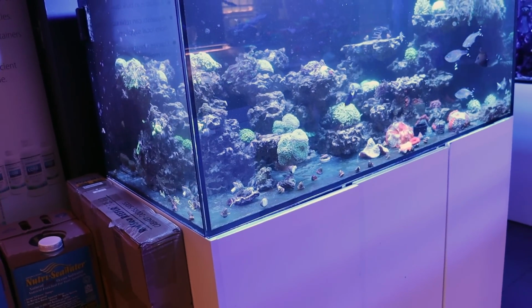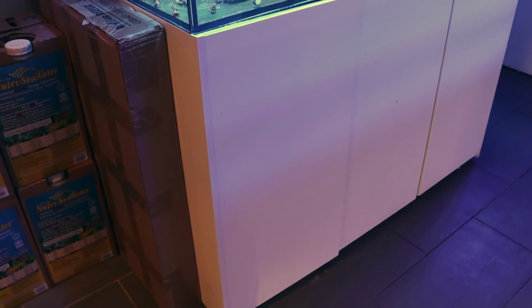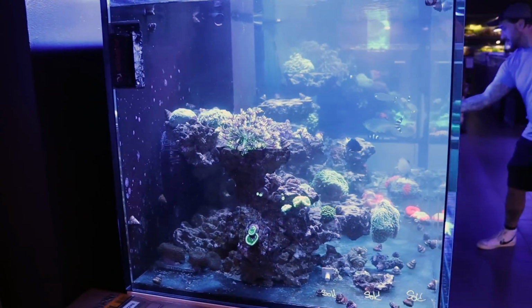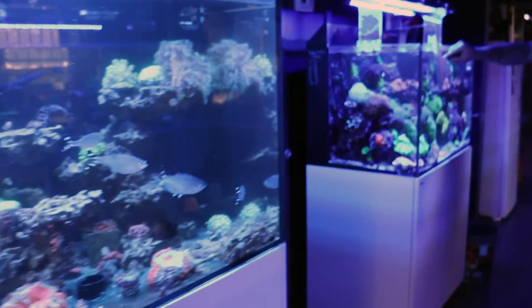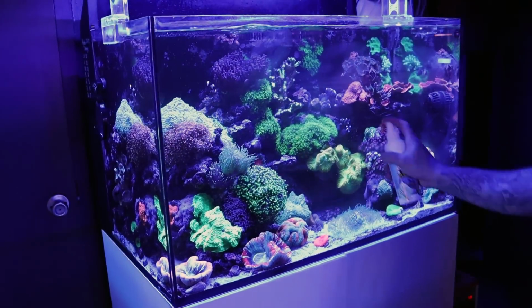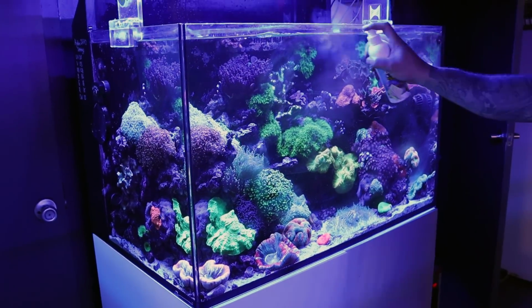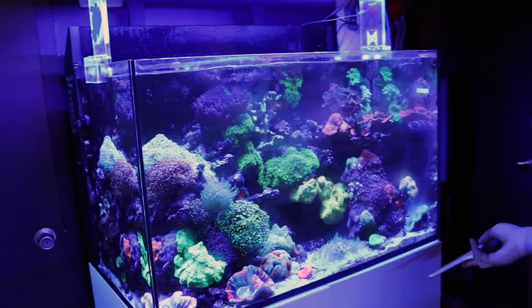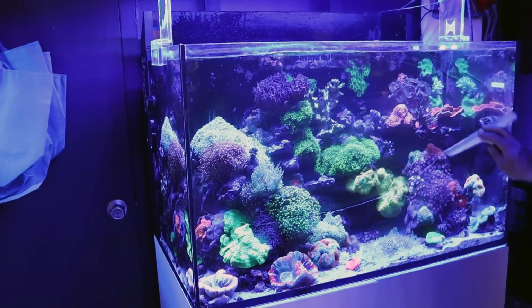Is this a Red Sea Reefer? That's a Waterbox. Oh, okay. Yeah, I don't see too many big ones like this up close and personal. Check out the Red Sea Reefer 250 though. Nice, he's getting it ready for its YouTube premiere. This is the same size tank we're running in the store. Actually, I just uploaded a video yesterday if you guys saw it. Softy dominated. This is very much not softy dominated. There's a lot going on in here.